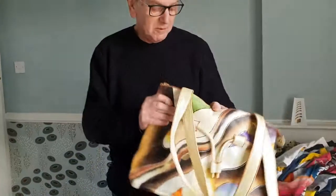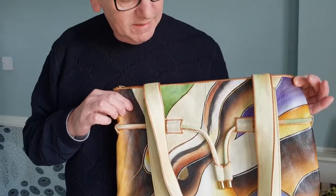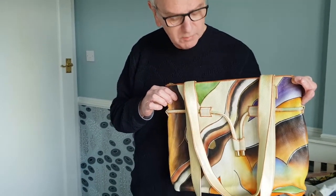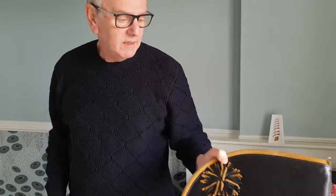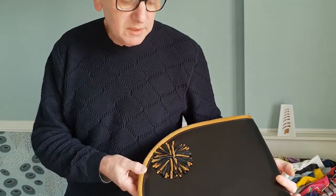Yeah. Now I'm going to focus on this one because look at the colours in this handbag here. Purchased in Southwold. Really? Can't remember the name of the shop, but I know it was Southwold. Wow. I was there for most of the purchases. And then look at that little different clutch bag. That's just a bit different.